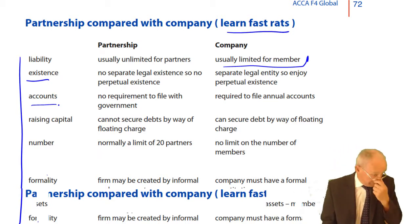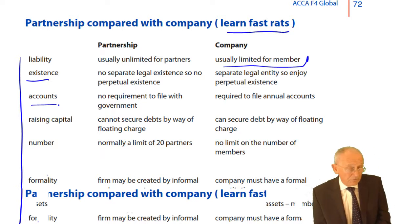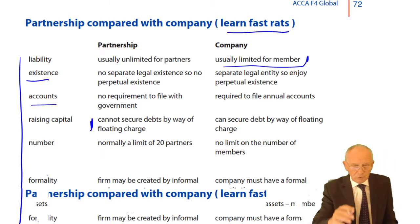Raising capital. Partners raise capital amongst themselves or invite somebody new to join them and pay in some capital. But otherwise, it's an informal matter. They can't secure debts by way of floating charge. This is a different point.